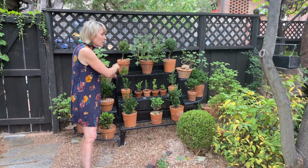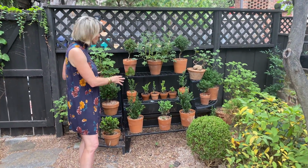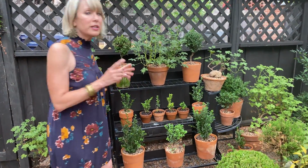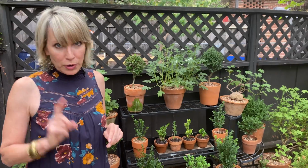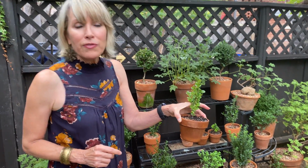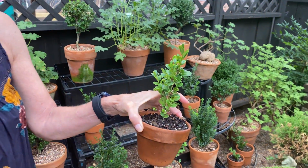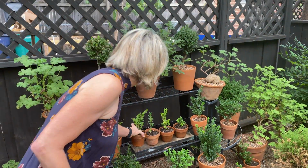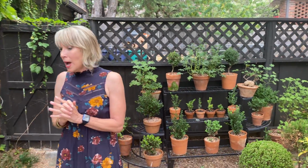And I really like the way this whole staging looks right here, right now, with my boxwood topiaries and the scented geraniums, which, yes, you asked, I do bring them inside. And yes, I do have some fun little boxwood starts, which will probably be little topiary gifts. Now that it's cooler, I'll be inviting more people over to my garden, so that might be a little takeaway gift for them.